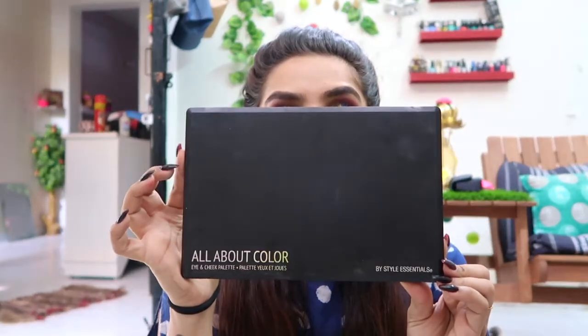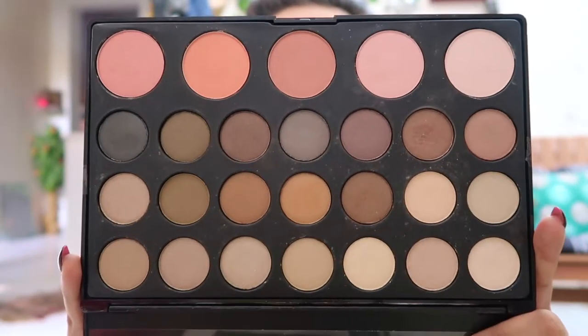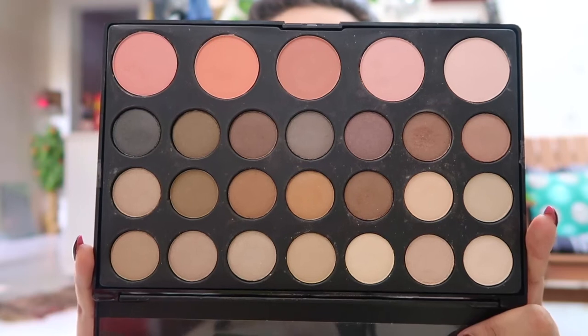So yes. Next is this palette. It is by Style Essentials. I got this palette on my birthday from one of my friends, and this is how it looks. It has all neutral colors. It has blushes also. This is how the palette looks. They're not that pigmented, but it's fine. You can build your makeup. So I'm completely okay with this palette.